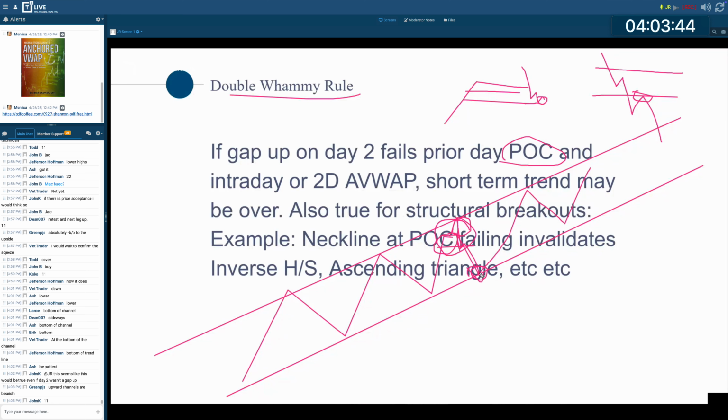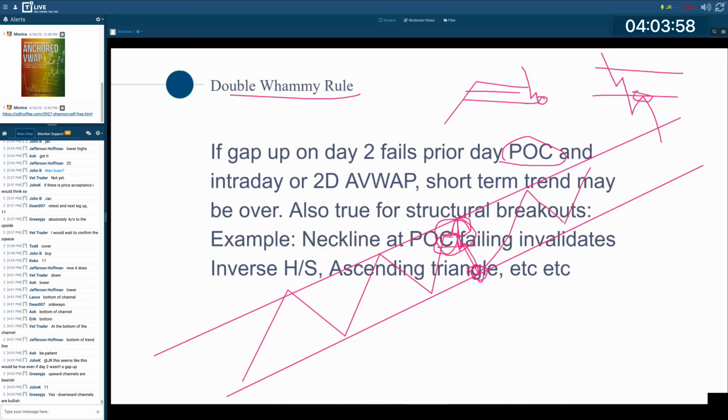Upward channels are bearish? Really? I don't consider upward channels bearish. Are you being ironic? My sons do that all the time. They're like, I'm being ironic, Dad. Downward channels are bullish. I will agree to disagree.